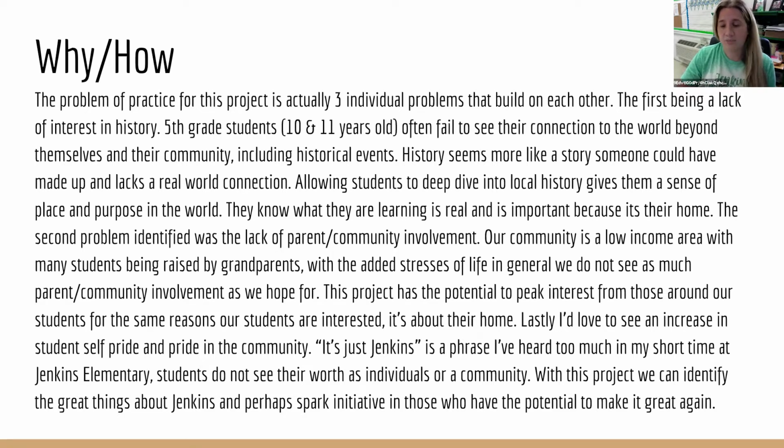And our last problem of practice was the pride in self and community. I've been at Jenkins for 2 years. I'm not from Jenkins, but a phrase that I've heard many times is, it's just Jenkins, as in it's not anything. It's nothing to be proud of. And I hear that from 10-year-olds, which is disturbing. For one, they're not proud of themselves. They don't see their self-worth or the worth of their community. So I was hoping this project would allow them to see the greatness of Jenkins and maybe give them a drive to want to continue to make Jenkins a great place to live again.